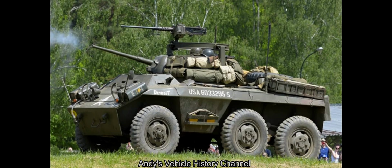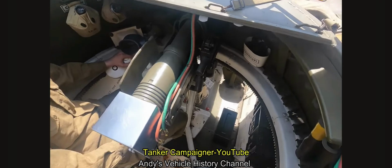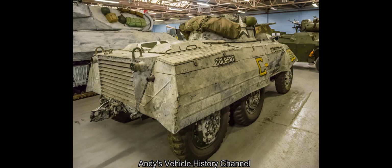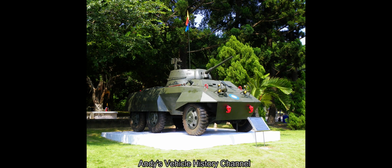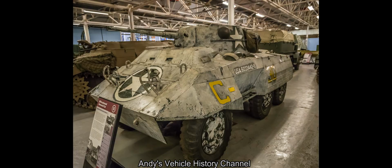Stats: Country: USA. Entered service 1943. Crew: 4. Weight: 8 tons. Dimensions: 16 feet 5 inches. Height: 7 feet 5 inches. Width: 8 feet 4 inches.